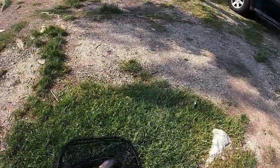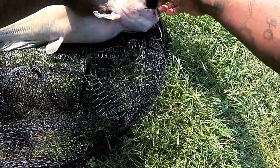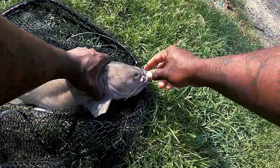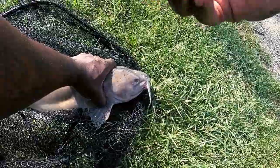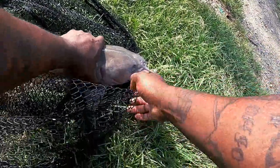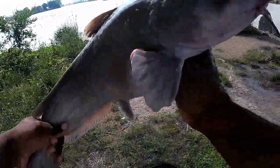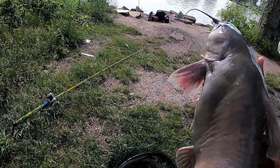So I'm gonna show y'all exactly what happened with the hook so y'all can see what that hook did. This is the Mad Catter hook right there at the corner of his mouth. As you can see, I'm gonna take that out and show you. Bam, cut bluegill. Now we're gonna lift this fish up by hand and get a weight on him. Oh, that's a lunker right there. That is a lunker. That's what I'm talking about.